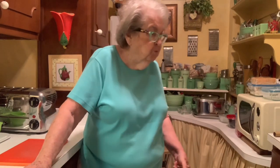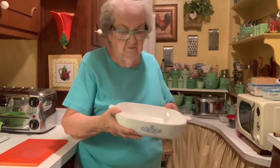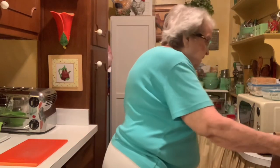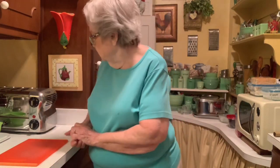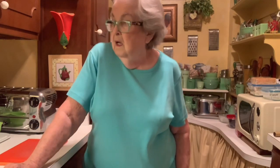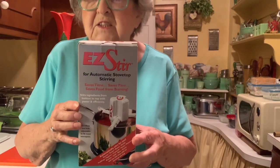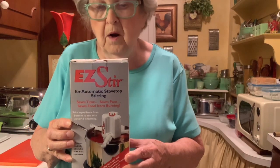I'm trying to find room for Corningware. These dishes take up space. So I'm feeling around in there and I'm saying, there's a box here and a box there and a box there. What in the world is in these boxes? I pulled one of them out. And this is what I found. Take a good look. It says Easy Stir. Where did I get that? Well, I know where I bought it.